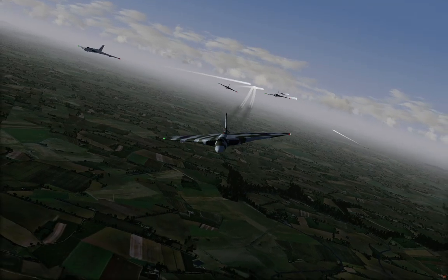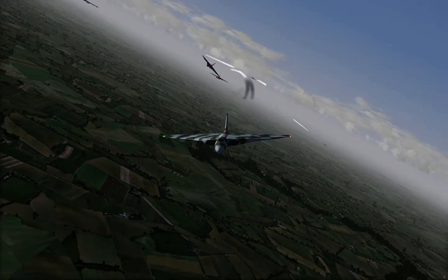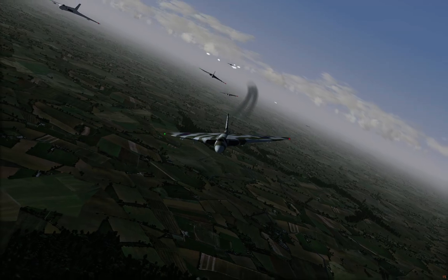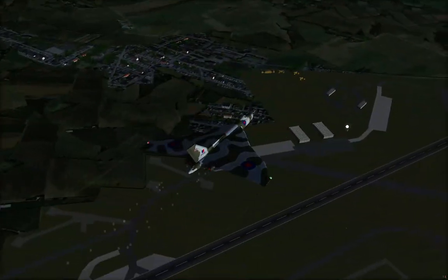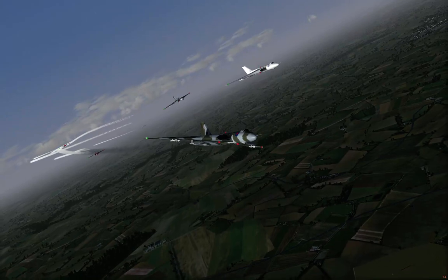We should be making a left turn as we pass over towards Newcastle from Newcastle Airport. Yep. Well, I'm removing Gary's liveries. Starting the hell now.